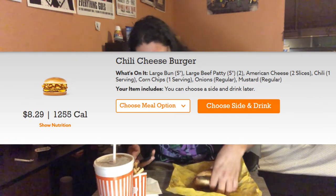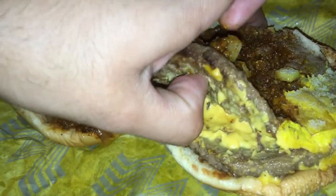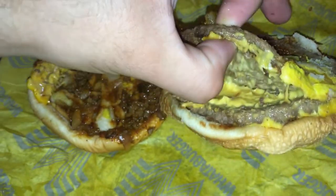Now, we're gonna dissect it apart. Let's see. Mustard, onions, chili, corn chips, aka Fritos, but I feel like if they had a partnership for Fritos, they would say Fritos, but it looks like it's public domain corn chips for today. Cheese, and another piece of meat, and cheese. Now, the moment you've all been waiting for, we're gonna take a bite. It's a heavy burger.